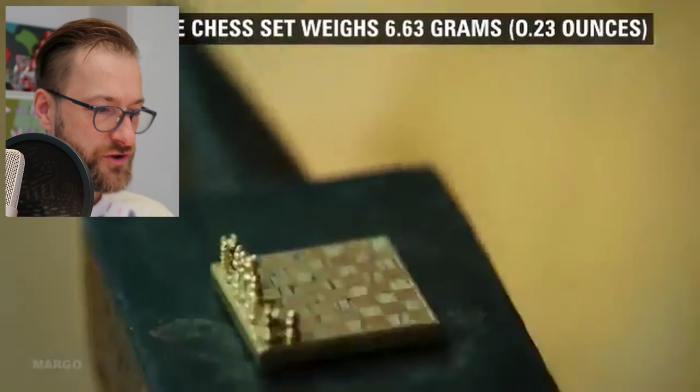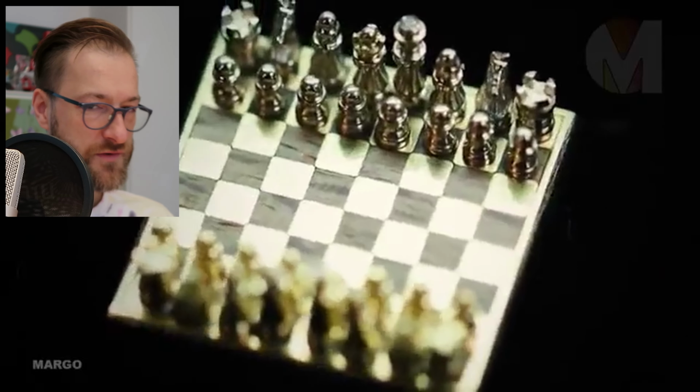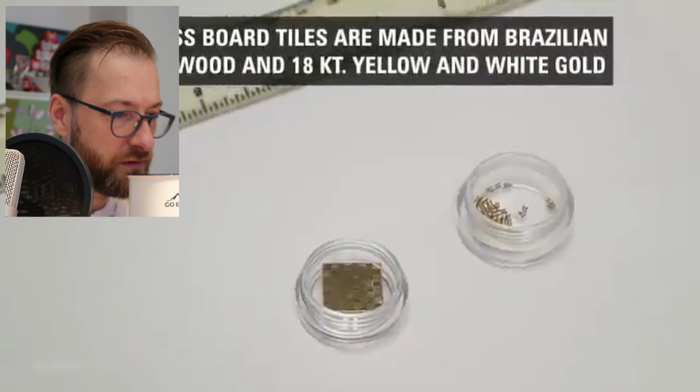We need water. This guy is making a tiny chess. Checkmate. Tiny chessboard. I'm wondering how you can play with that. Using your microscope, maybe. Cherry wood. Oh, it's made of wood.